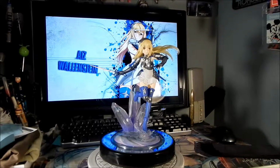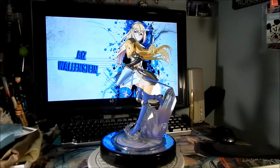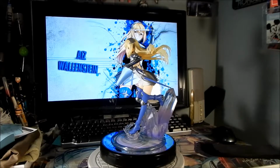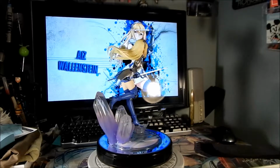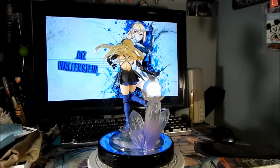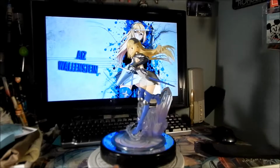So I looked her over, and she is beautiful. It's a nice large scale figure. The paint's okay. I'd say the paint is like a B, or an A minus, because there's no shading at all. Pretty much everything is just painted one color, so there's no depth to it. I don't see any shading anywhere.